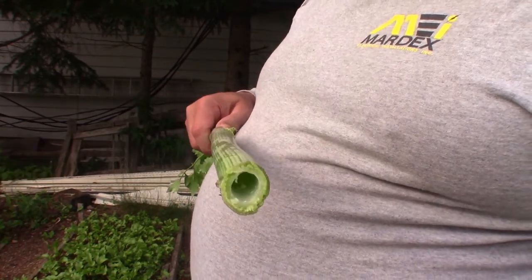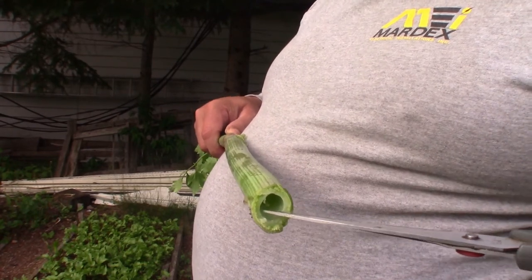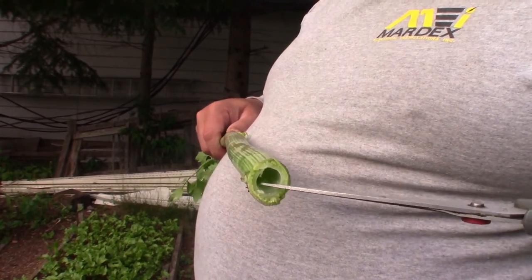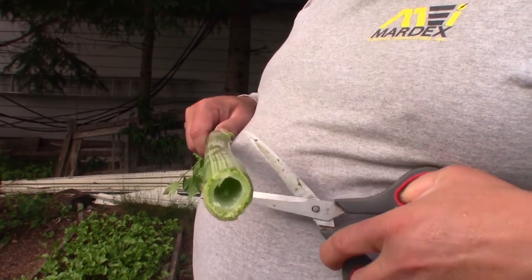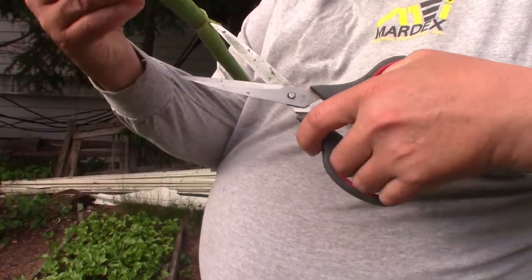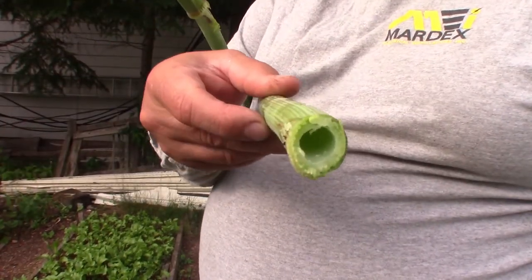Actually, it would be nice because when we were kids, we used to put Cheez Whiz on our celery. This one you can actually stuff the tube with cheese. You see?